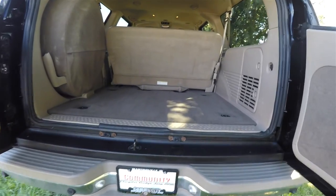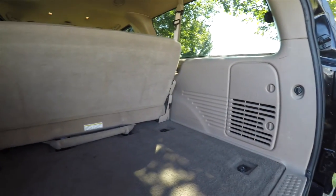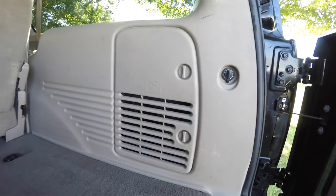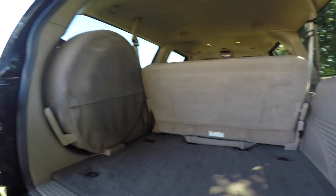And as can be seen, large amount of stowage, even with the third row seat up. Third row seat is foldable. It's also fully removable as well. And you have four tie-down hooks in the floor. Also have your jack stowage, power point, and your spare tire carrier.